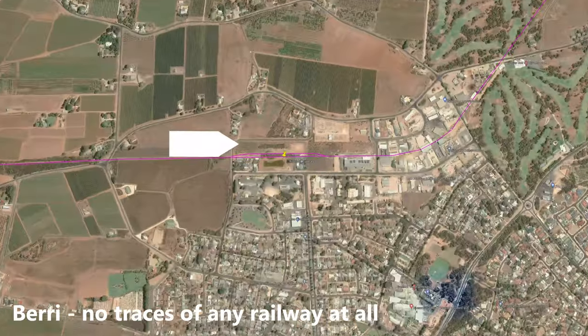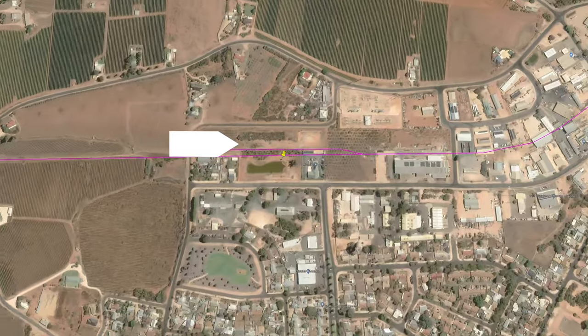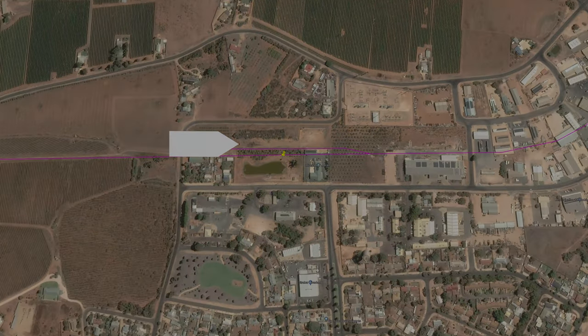As you can see here by Google Earth, there's literally nothing left in Berri at all. I even stayed in the town for two nights, but I couldn't find anything.